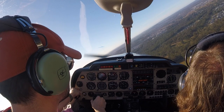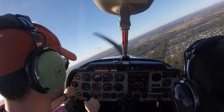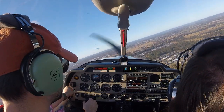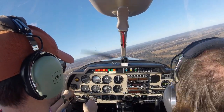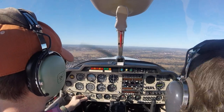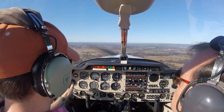Camden Ground, Whiskey Mike Echo, good morning. Whiskey Mike Echo, Camden Ground. Whiskey Mike Echo, we're a Piper Malibu, Camden for Camden, with information Bravo, request taxi and code, thanks. Whiskey Mike Echo, taxi to the run-up bay, report ready from there, and we'll supply the code shortly. To the run-up bay, Whiskey Mike Echo.